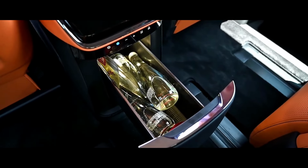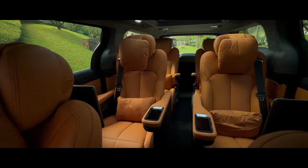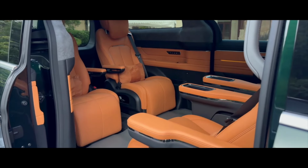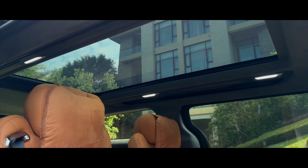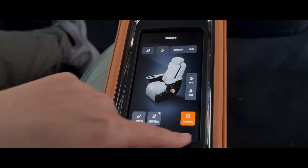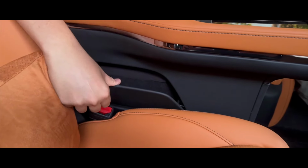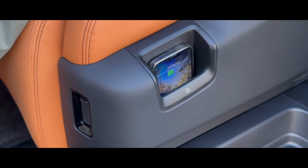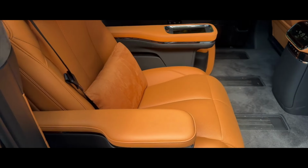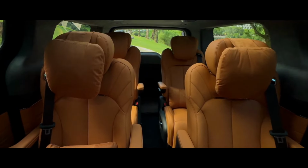The second row of the Geely LEVC L380 features dual independent seats with an independent function control LCD screen located at the armrest. Controllable functions include multimedia, car refrigerator, lights, sunroof or sunshade, side sliding door opening and closing, windows, seats, wireless charging switch, in-car calls, and rear air conditioning.